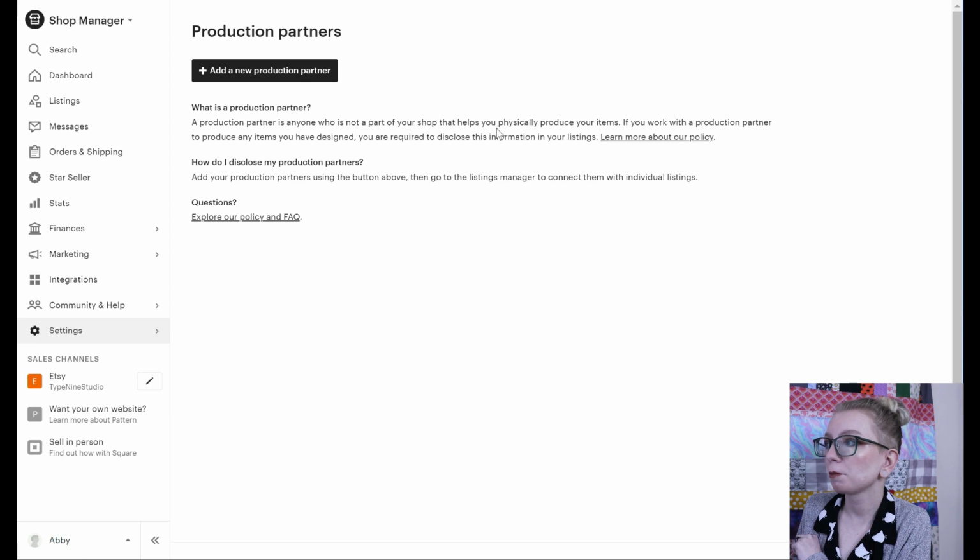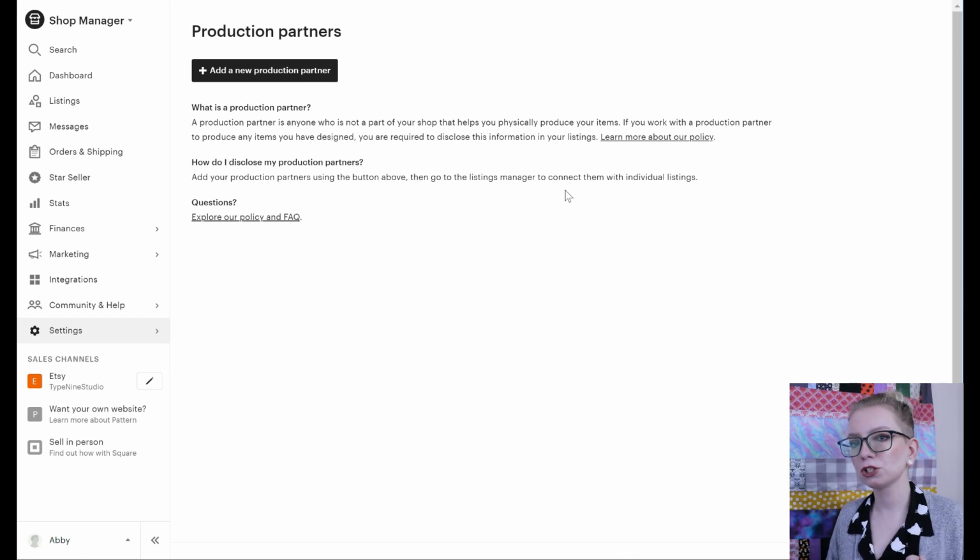So it is required based on their policy to disclose if you use someone else's services to produce your items. For my shop, for example, I don't do print on demand, but I have certain products that use components that I didn't make. I have these reusable straw pouches and spork pouches. I don't make metal straws. I'm not a metal fabricator. I don't make bamboo sporks. I'm not a wood carver. So I make the pouch part, and then I source the straws and sporks from somebody else, and I list them as a production partner.